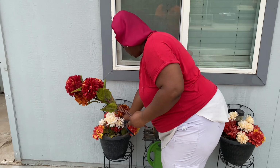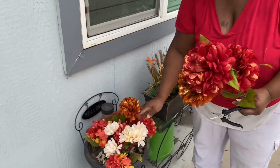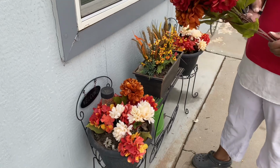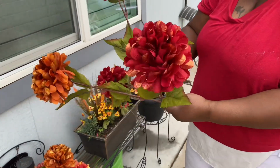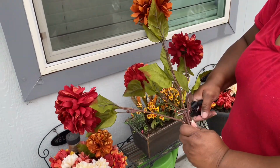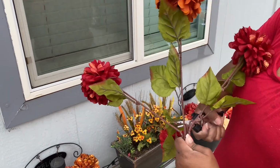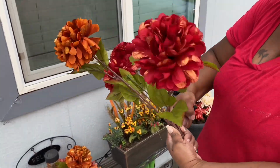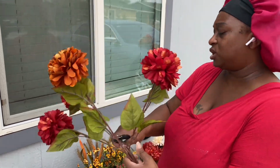I don't know what they're called right off. Nope. So I'm gonna cut these and then fit them in here and see how it looks. And I'll let y'all see the finished results. I'll be back.